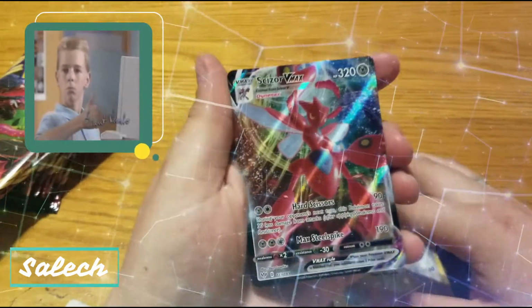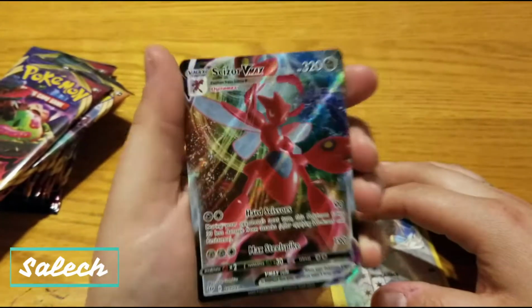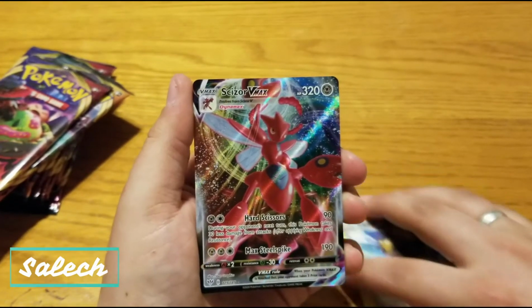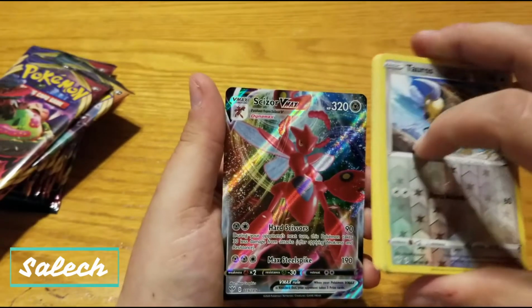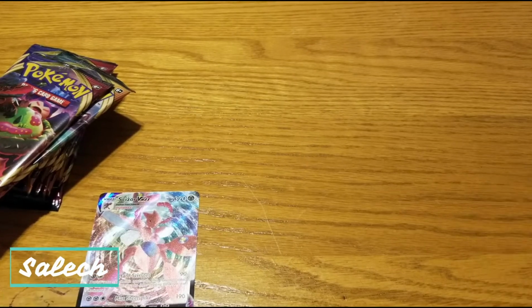Okay. Oh, it's a Scizor VMAX. Look at that. Look at that. Cool. Look at it. That's nice. So cool. So you got a reverse holo. You have to have Scizor. You know what? That's staying. That's staying right there.